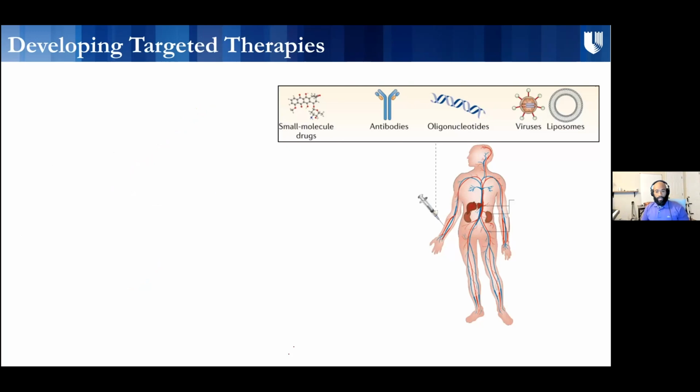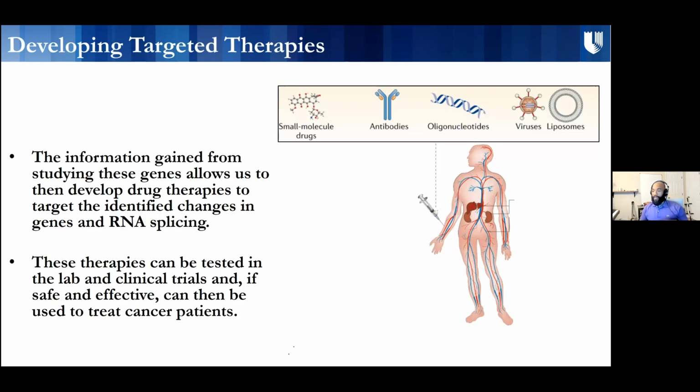Once we have identified and studied these genes, or this DNA and RNA in the lab, with the information that we've gained from these studies, we can develop specific RNA drugs or therapies that can target the genes that we've identified. These drugs can then hopefully be reintroduced into patients in clinical settings, or the hospital, or for treatments for patients who have cancer, or these types of diseases that can be studied with this. And the hope is that with this information, we can make informed decisions about what specific therapies can be used.